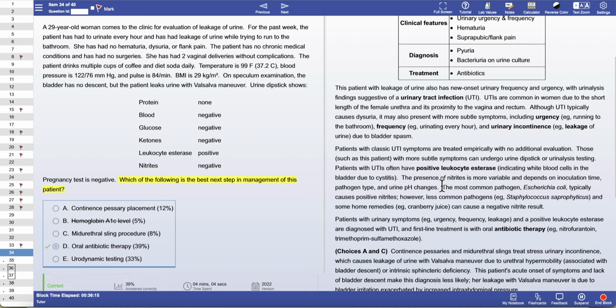That reminds me, one time we were doing like Jeopardy or something like that at one of my rotations. And they were like, what is the most common bug found in a sexually active female for a UTI? And they were like, staph saprophyticus. And I was like, no, no, no, it's E. coli. They're like, no, no, no, no, sexually active female.